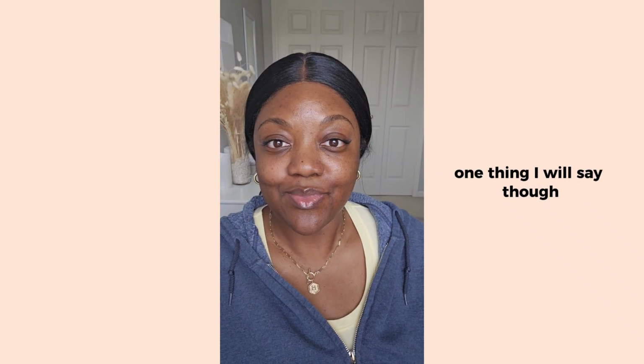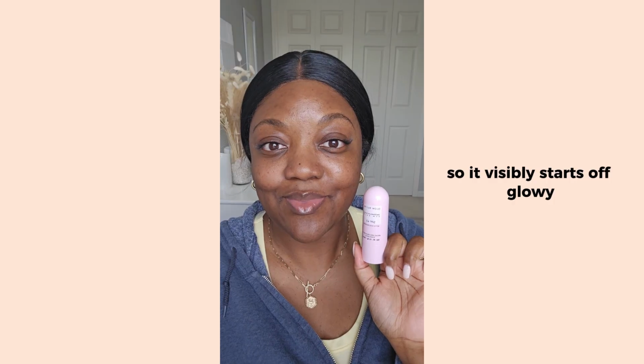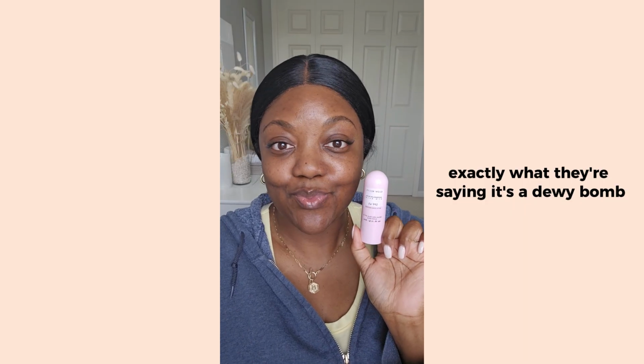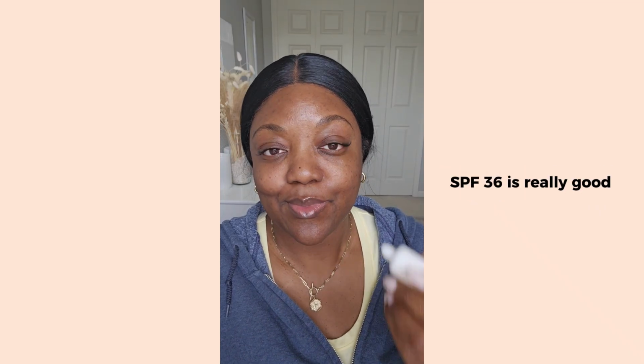One thing I will say though is that this tends to get more glowy throughout the day. So it visibly starts off glowy and then it stays glowy and gets even more glowy. So this is exactly what they're saying. It's a dewy balm.